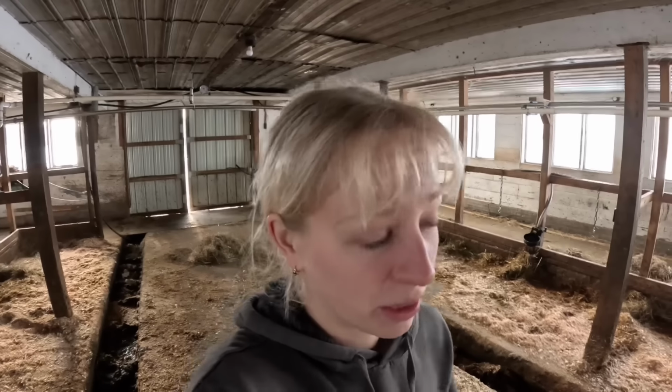The other bull we have is just really lazy, and we're thinking about getting rid of him because he's not really doing anything. He's just kind of hanging out by himself. He's just extremely lazy. There's nothing wrong with him. We've checked him out to make sure he's okay, and he's fine. He's just apparently gotten to the size where he's a little too big. He's just getting lazy on us.